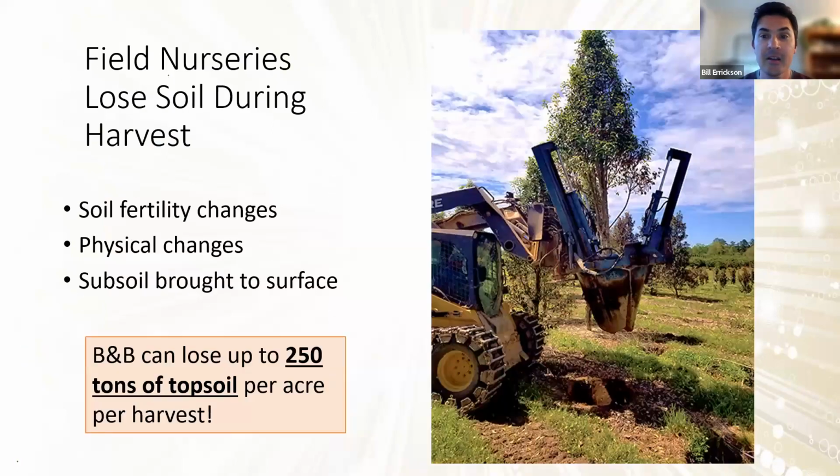Field nurseries too. So ball and burlap can remove a substantial amount of soil from a nursery. And so you've got to replace that with compost, with cover crops, bringing in material. Subsoil can be brought to the surface when we're digging out a root ball of that size. So on the production side and on the nursery side, we have to be conscious that we're not depleting this resource over time by sending large plant material out into the landscape.